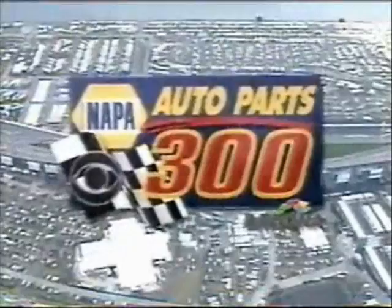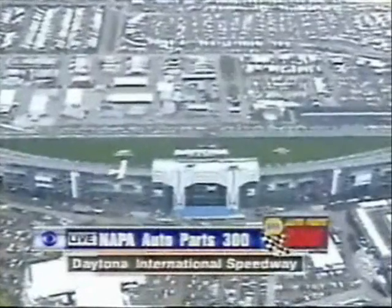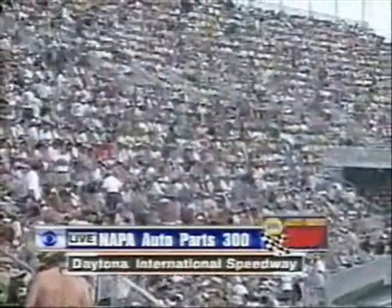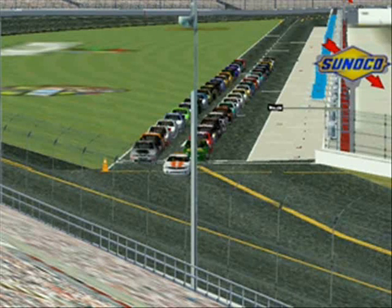CBS Sports is proud to welcome you to the NAPA Auto Parts 300 for the Safeway Grand National Series. It's a beautiful day here in Daytona, as today is the first race of the Safeway Grand National Series season in 2011. A lot of stories for today. One of the major ones is probably the vast amount of rookies in the field. As the cars are currently on the starting line, let's take you trackside for the starting command.